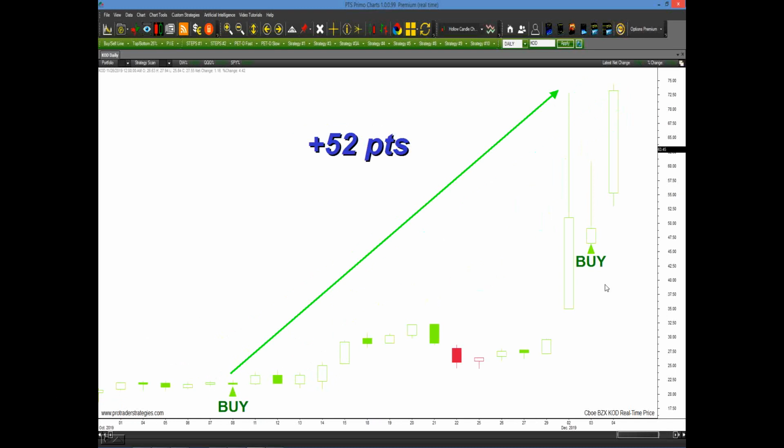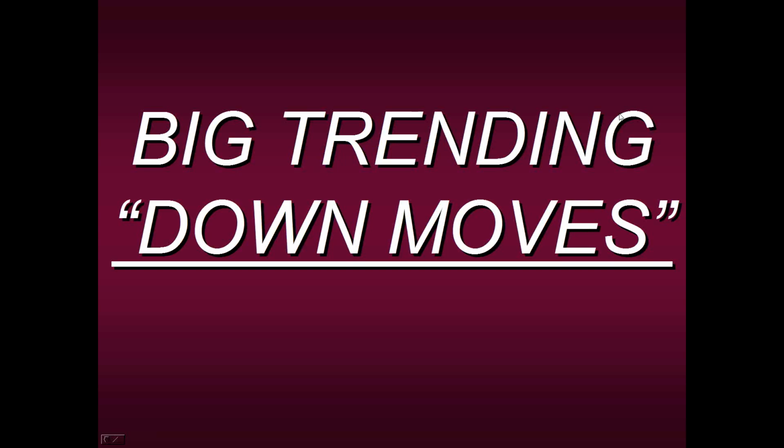All right, now if you missed that, guess what? The first week of December, it gave you another buy signal, and you could have taken advantage of this short one-day gain. All right, we looked at the up moves this last month. Let's look at some big trending down moves because remember, we don't care which direction the market goes. We're not going to sit here and go, oh, I only buy the market. I never sell it. If you want to, that's fine. But we know that there are a lot of traders that like to buy puts, that like to go short, that like to take advantage of the big downtrending moves.